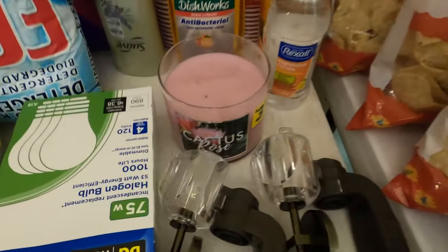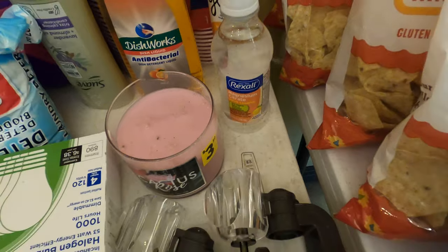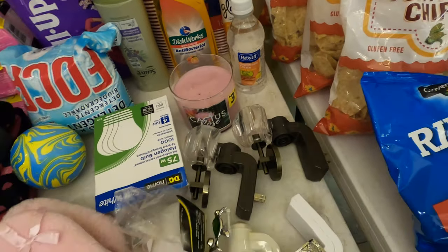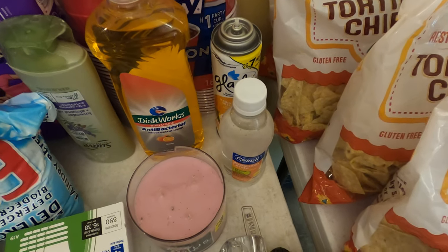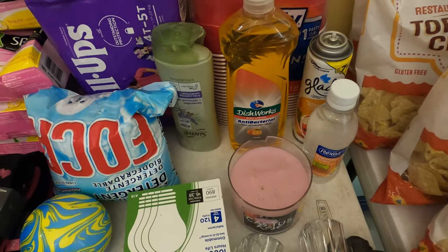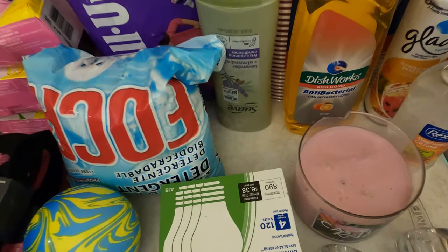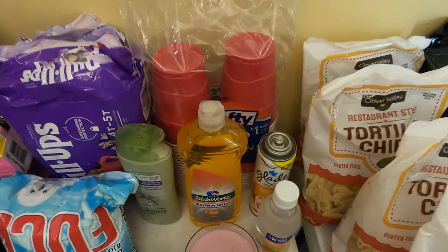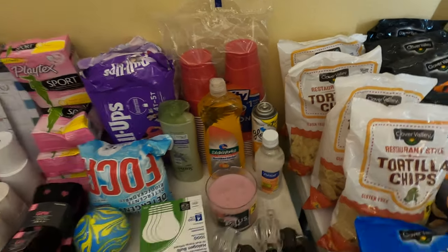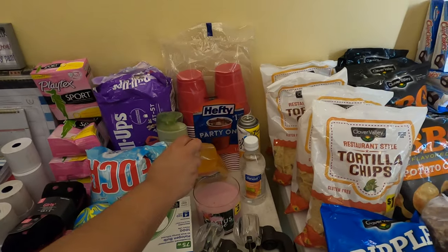We also found some candles. A candle. And magnesium citrate. I don't know what that's used for, but hey, we found it. And a Glade, just to see that little spray top. Dishwashing soap and some conditioner or shampoo. The top is just broken. Found a package of Solo cups. Well, yeah, we're calling them Solo cups. They're not Solo cups. They're actually Hefty.